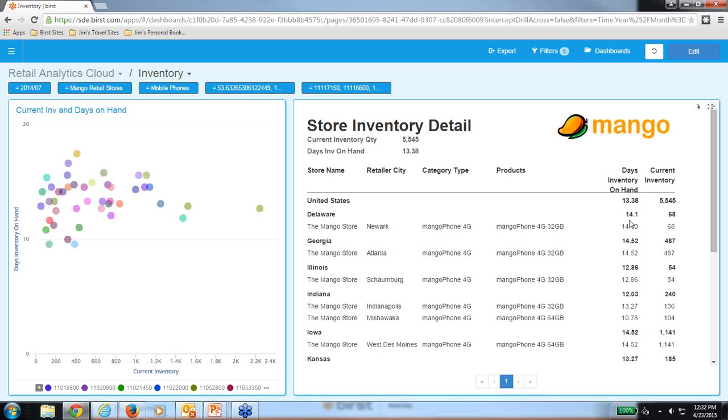Now, what most people ask me after I do this part of the demonstration is they say, well, that's a nice interface, but really the important part is being able to bring all this data together and make it available for people to build reports like this. And what's great about Birst is we have all that capability built directly into the Birst interface as well. And that's what I want to do with now the second part of the demo, is I want to go ahead and show you how this would be built from scratch, combining data from multiple sources.